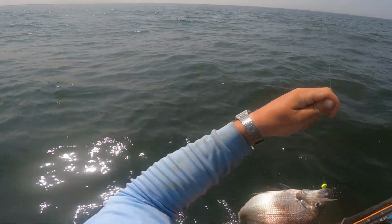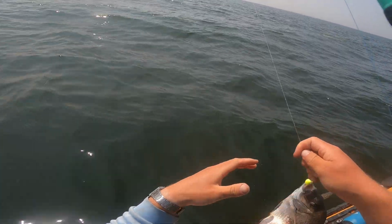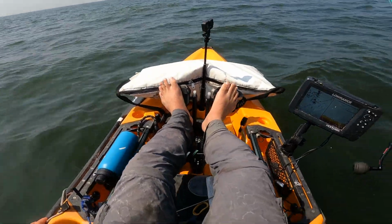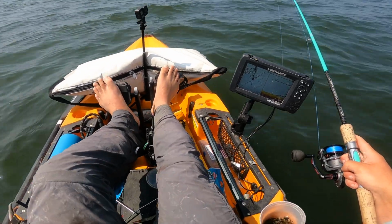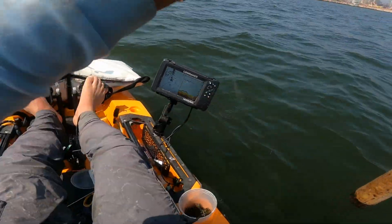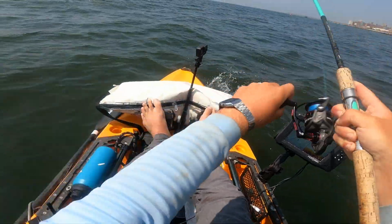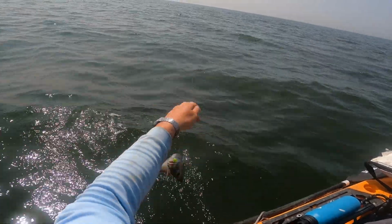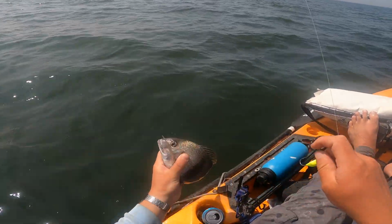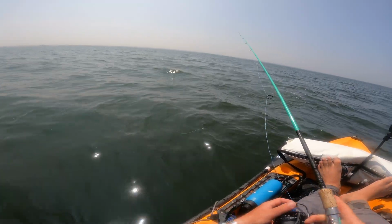Not quite as big as the other one, but nice fish. Another scup. Not a terrible one. Keeper, but not as impressive as those other two. I'm running low on crabs, which is fine. I don't want to be here all day, and I'd like to try one more go at fluke fishing on the way back.